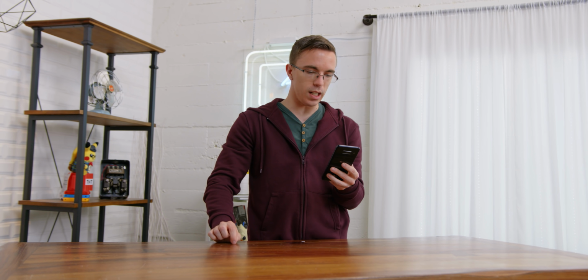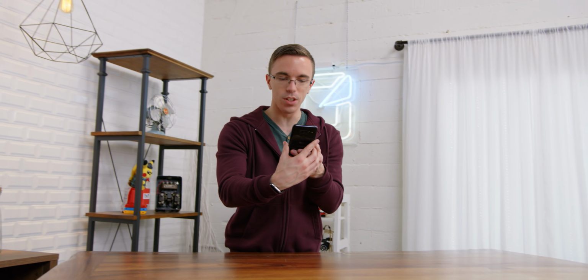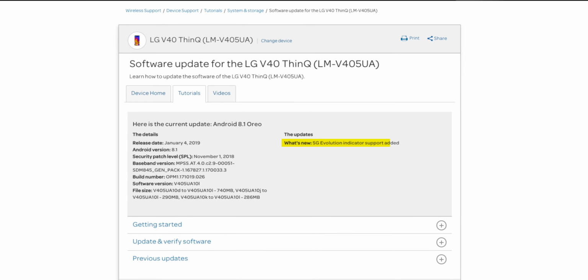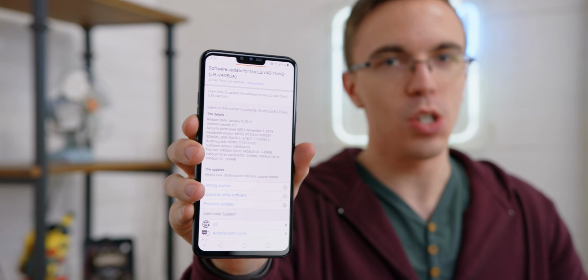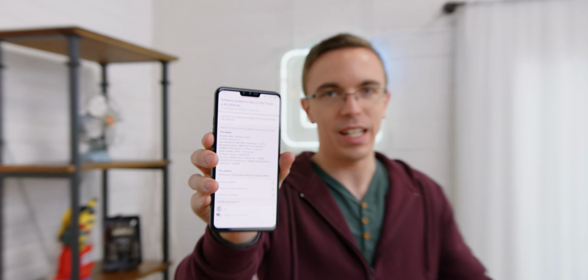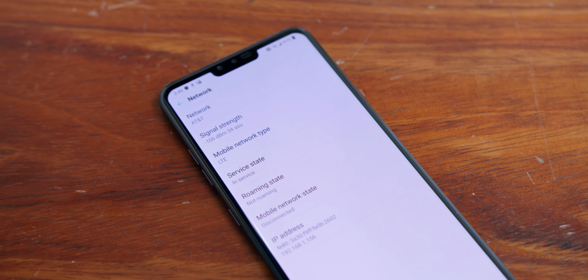This V40 does have an update released on January 4th. Oh, excellent, here we go. What's new? 5G evolution indicator support added. Okay, so there is an update for the phone that specifically changes the indicator to 5G evolution. Now the question is, why doesn't it want to download? So we got the phone up to date, but unfortunately it still shows 4G LTE.